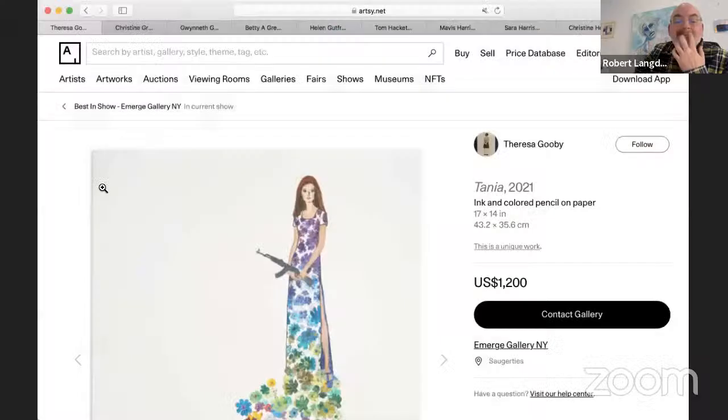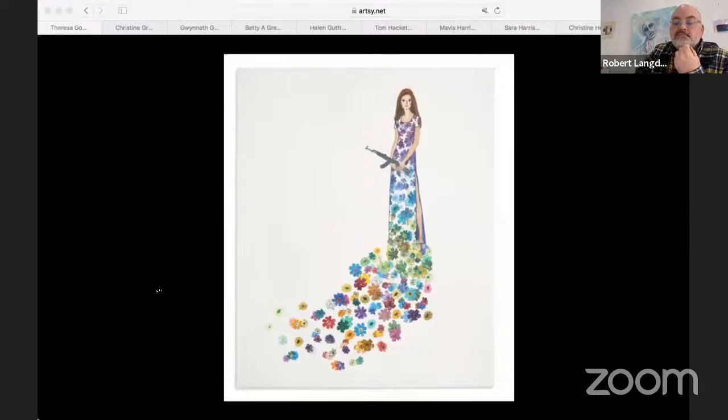Okay, the next artist is Teresa Gooby. This is called Tanya. Teresa lives in Beacon. This is ink and colored pencil on paper. It's 14 by 17. It's a monoprint that has been hand colored. It is inspired by one of her earliest memories, seeing Patty Hearst captured and arrested on television.